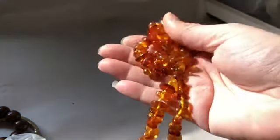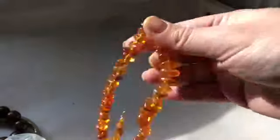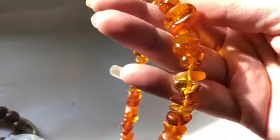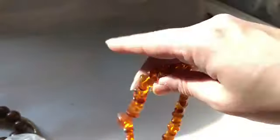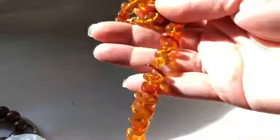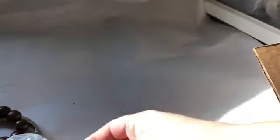Another pretty amber color necklace. These appear to be more plasticky though, although they are individually knotted. But those are super, super lightweight. I will have to investigate. I don't know why, if they were just cheap plastic, they would be individually knotted like that, but I'll see what I can find out.